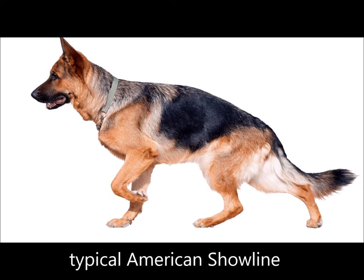They're bred better than the American show type because they still have the Schutzhund trial as a standard. Even a watered down trial is better than no standard whatsoever. The American show line, which was German only 75 years ago, at the end of World War II, or 80 years ago, roughly speaking, is no longer a German Shepherd.